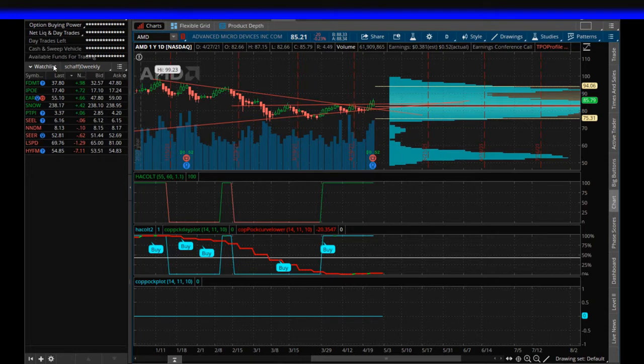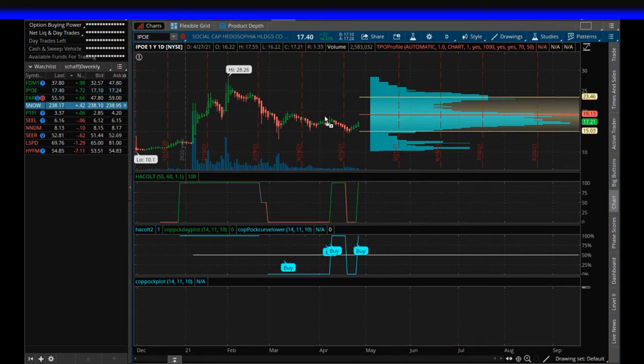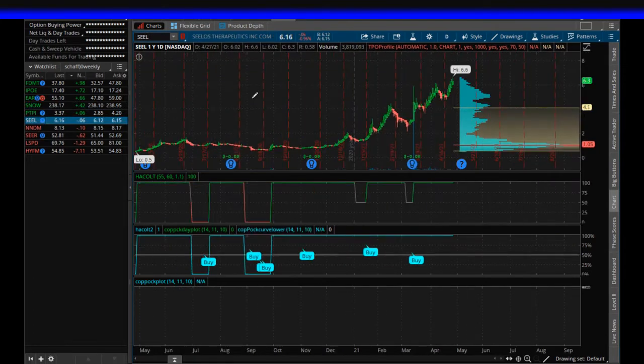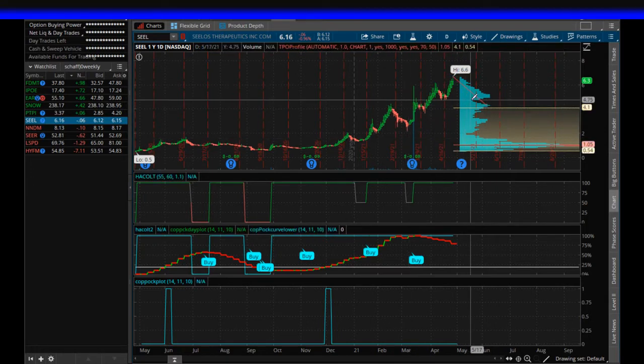We don't seem to have anything. Oh, here we go. IPOE, Snowflake, NNDM. All of these on the weekly on the Schaff are going to take off. These went bullish back here. Nice bottom for Snowflake. That's way overextended, on its way back down. Let's look for a possible $4 level, break below, hit that $3 level. Big gap fill down here at 197.